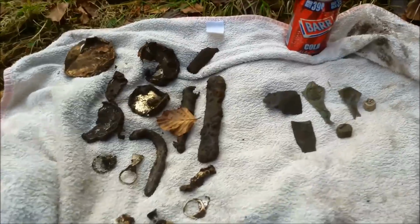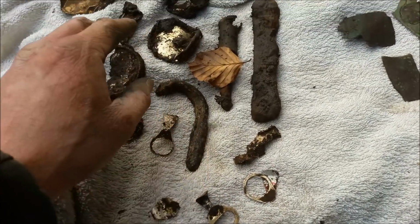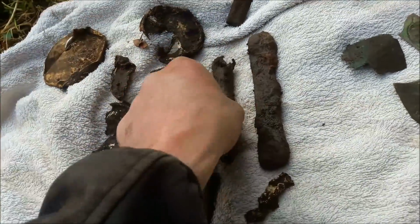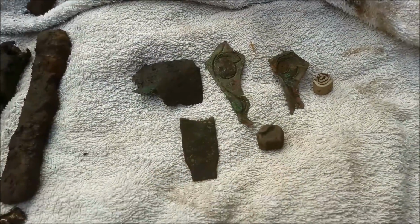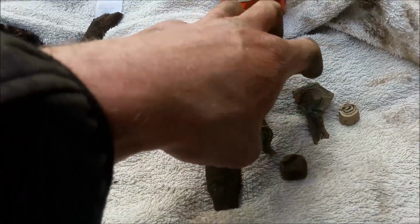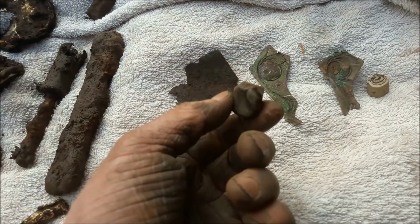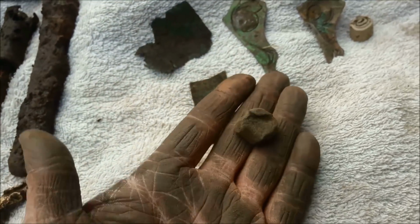Right, here's how we're getting on so far. Loads of ring pulls, cans, not quite sure what that is. Lead tube, probably something off a telephone pole, just junk. And then the interesting stuff now, I think all that is possibly part of the same thing. This was just another, I think, possibly a piece of lead. It's got nothing on it at all, I'm not sure what it is or was.